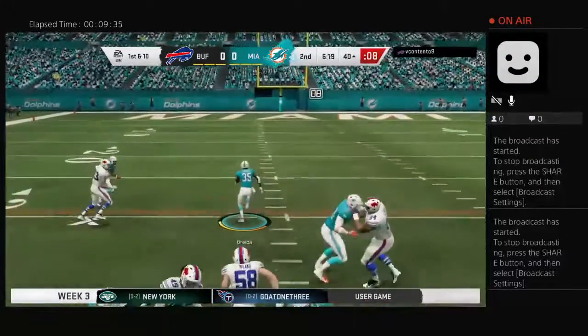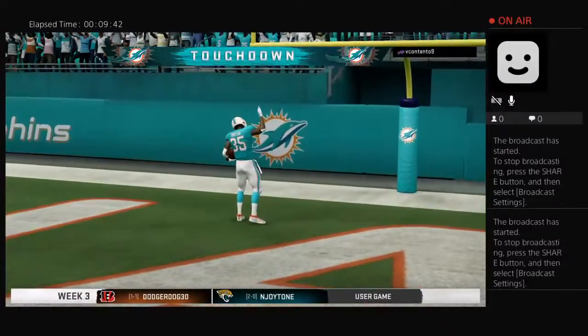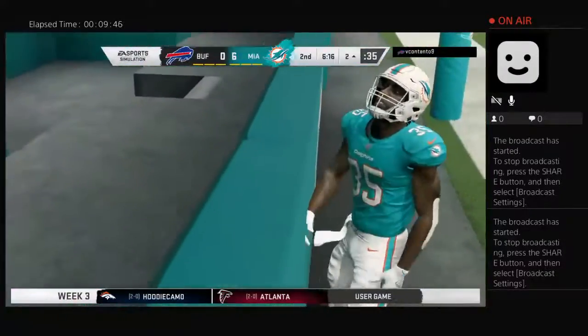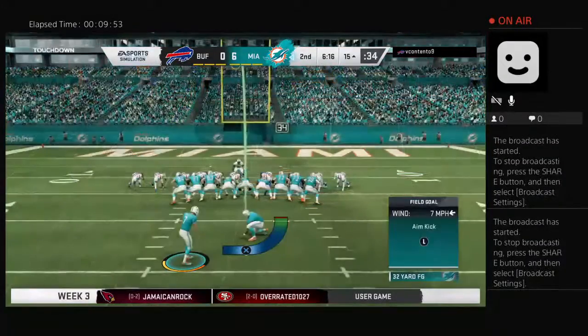Out of the shotgun, Breida. Taking it right down Broadway. And all the way in for a Miami touchdown. Matt Breida, his 5th touchdown now on the year. As his guys are first onto the scoreboard here this afternoon.